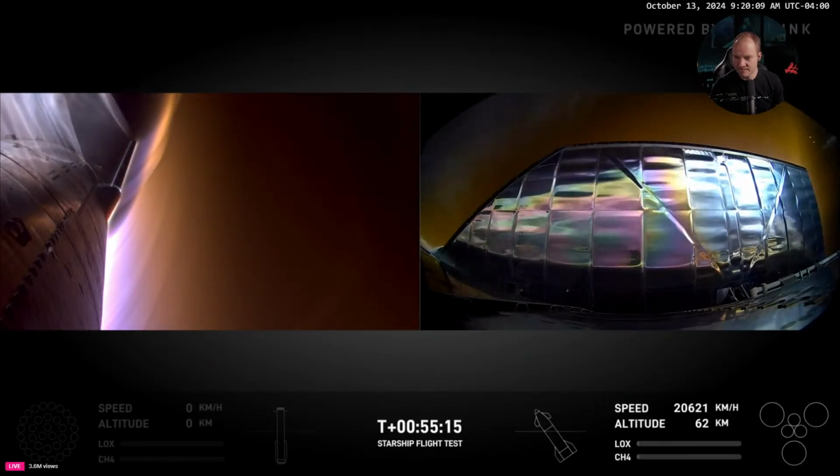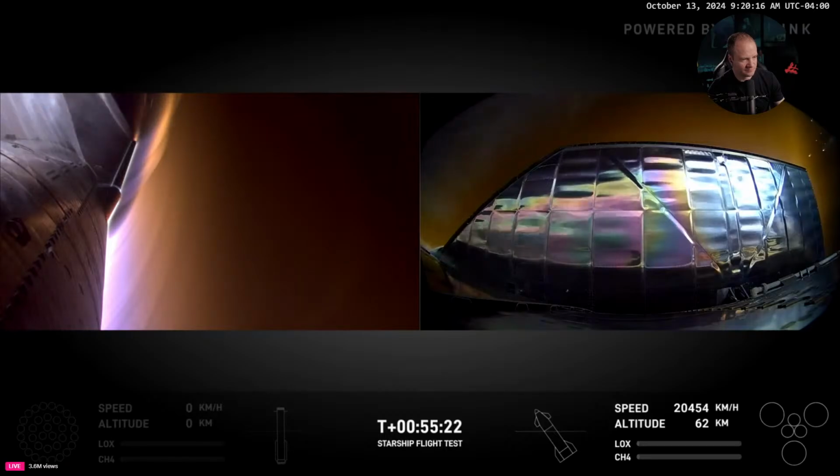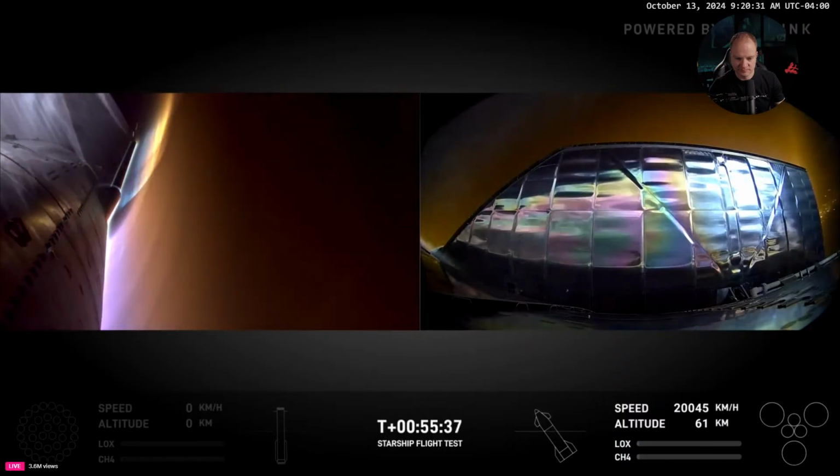Continue through this reentry. This is going to go on a while longer. We have about 10 minutes or so, roughly, before the ignition for the landing burn, starting with the landing flip. So we're making a controlled reentry. This is one of the primary objectives for Starship today, to demonstrate.